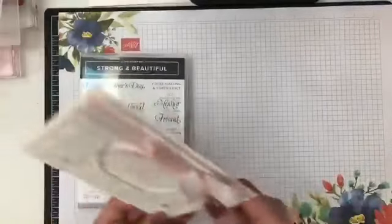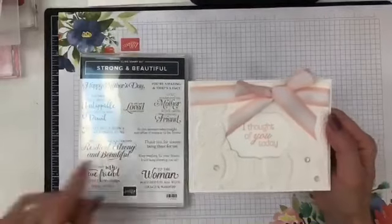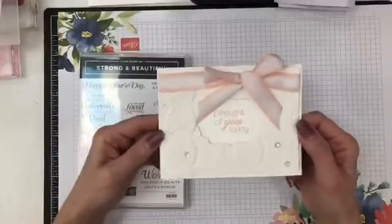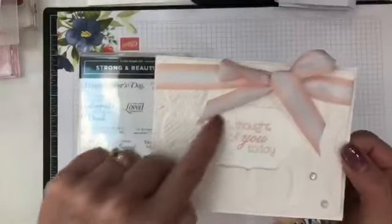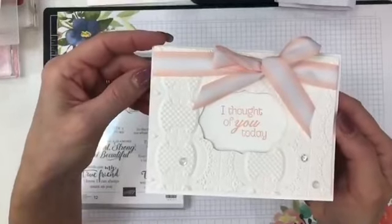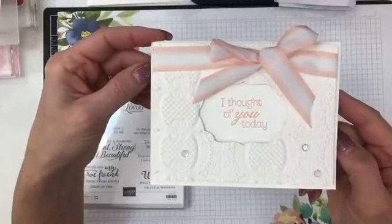Now, another one I did. Absolutely love this. This is with our dynamic folder. And I wrote all this down. I think I put it on here. Dynamic folder is on page 11 of the occasions catalog. And again, I cut out that framelit and stamped on the card, not inside, but another layer. And then I could use the tag for something else. That'll probably be my next YouTube video.